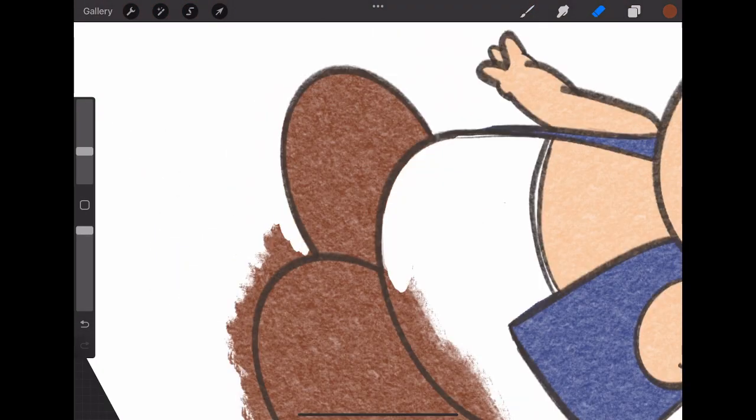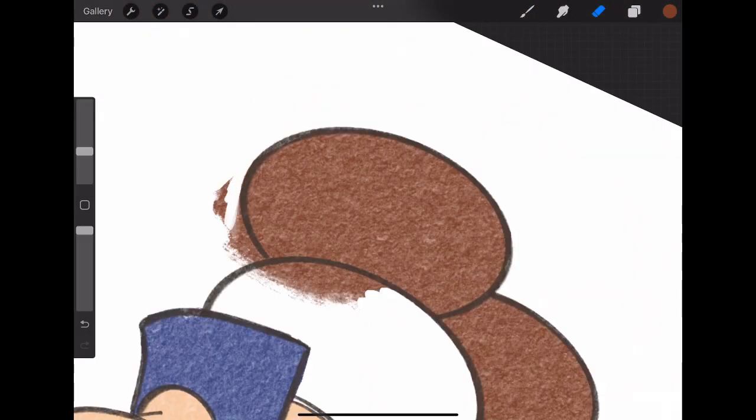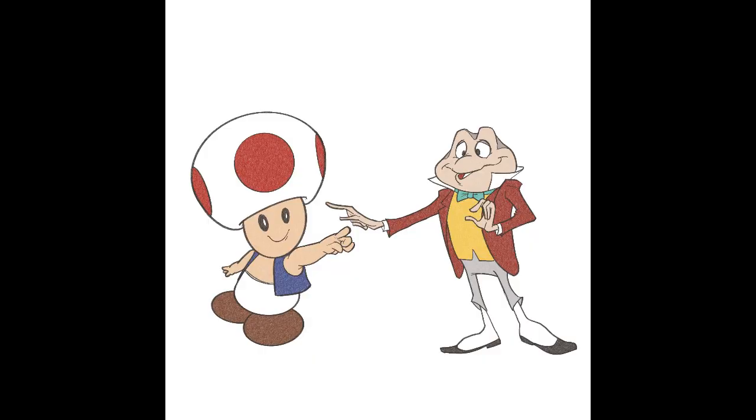Just about done, and then I don't know if I even bothered to put in the process here of extending Mr. Toad's arm. No, there it is. You can just kind of see that I very quickly moved it.